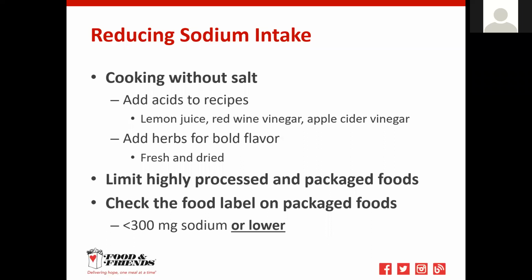And also, while looking at nutrition facts labels, it's important to remember to look at the serving size, because you might be eating more than what the serving size says or less. If you're interested in learning what an appropriate amount of sodium is, or learning more about reading nutrition facts, just give your Food and Friends dietitian a call, and they can talk to you about that.